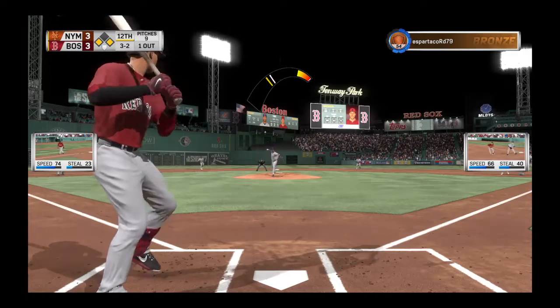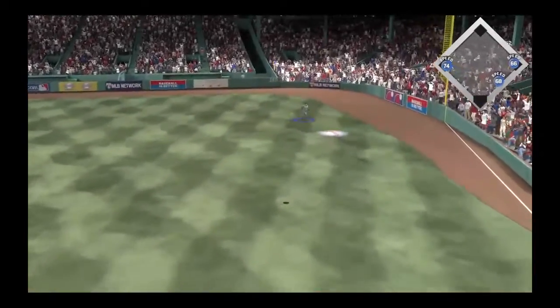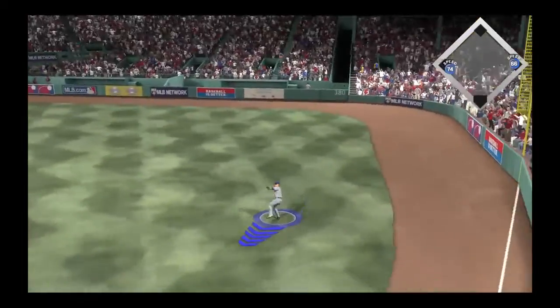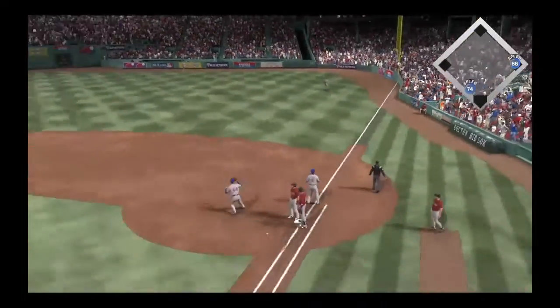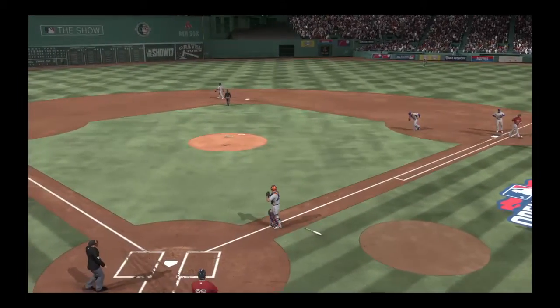Ready with another 2-strike offering. Now a fly ball towards foul territory. Might be smart to let this drop. The catch is made. Here comes the winning run from third. And the Red Sox are going to walk off a winner.